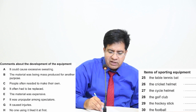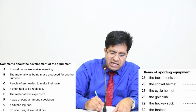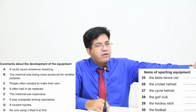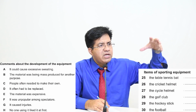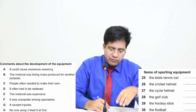Option B, material was being mass produced for another purpose. Material was being mass produced for another purpose, and then they started making sporting equipment with that material. For example, they talk about rubber or they talk about wood. They were producing it for another purpose, and then they realized they could make bats with that wood.